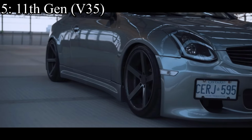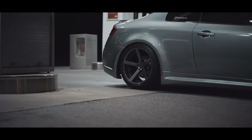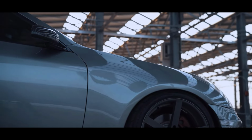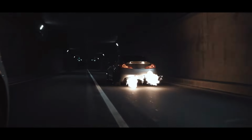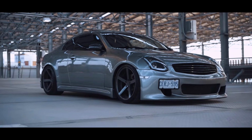That's not 1st place, because it's the 11th generation, which is the V35, or as we know it, the G35. G35 kids think that their car is actually God's gift to humanity, so the fact that this is not 1st might cause some Edgar hairs to pull up to my house and, I don't know, blast Lil Mosey or something really loudly. I guess. I don't know what they tend to do, but either way, I love the G35, man.